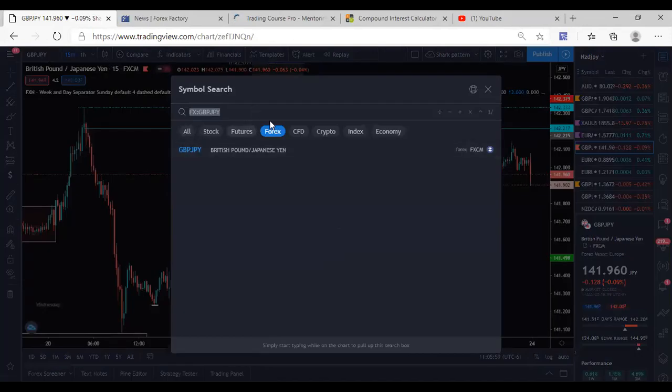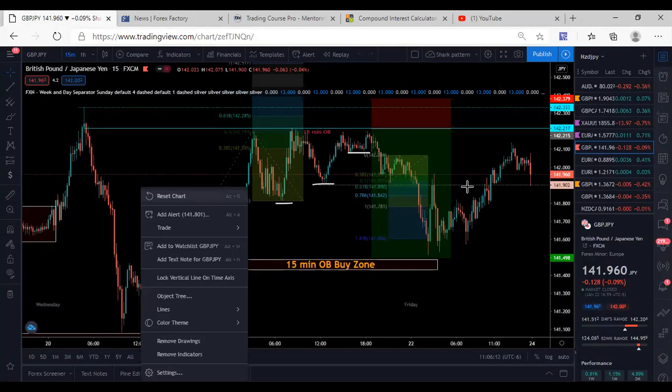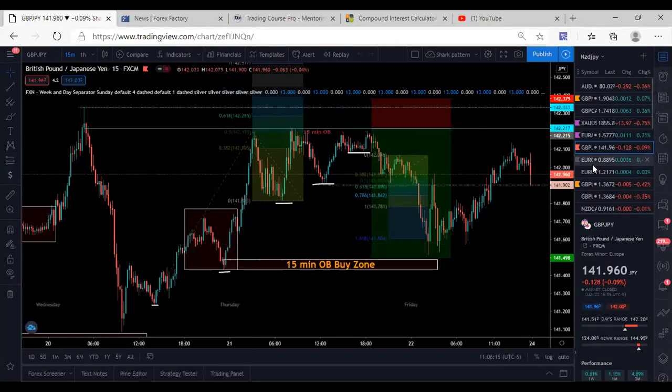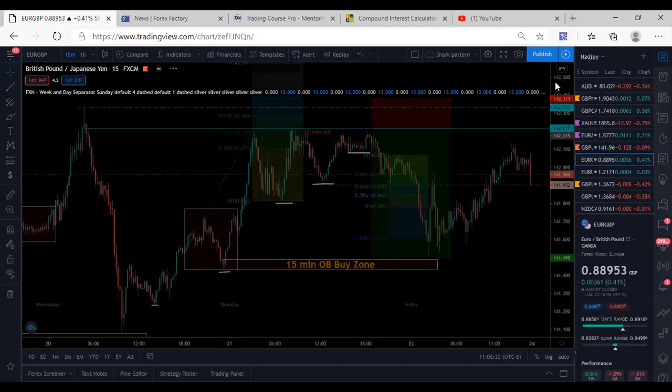You have to make sure that forex is checked right here, because other than that you can check stocks and futures and all of that. You can check different charts. So type it in there, it'll give you the pair. My chart is pretty much filled with a bunch of mojo, so let me go to a different one and show you a little bit about why TradingView is the place to be when it comes to charting.